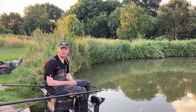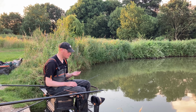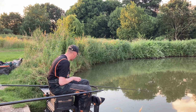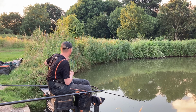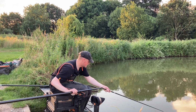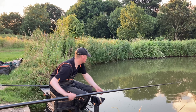Right, so just caught one on the mugging rig. So what I'm going to do now is try and catch one on the caster shallow line to end the session. So I've got 3 dead reds on the hook, and like I spoke about earlier, my rig's about a foot deep, which I'm going to start at. So I feed a few casters before I go out, and I've obviously primed it for a bit to try and get a few fish in the peg so I can catch one for you.